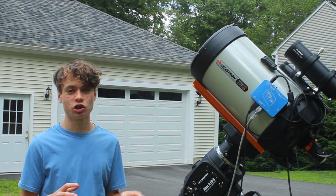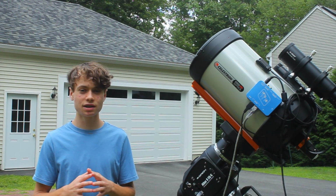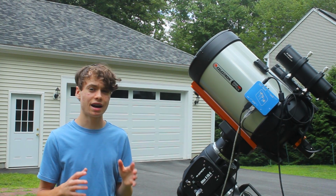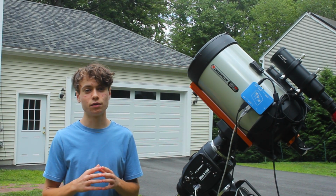Just when you see one of these planets live through your telescope, there's just nothing else like it. This is probably one of the best nights of astrophotography I've had in a very long time. So tonight is the opposition of the planet Saturn, which means it is closest to Earth and the absolute best time to take a picture of it. And that's exactly what I'm going to be doing tonight. Tonight I'm going to be taking a picture of the planet Saturn through my telescope.